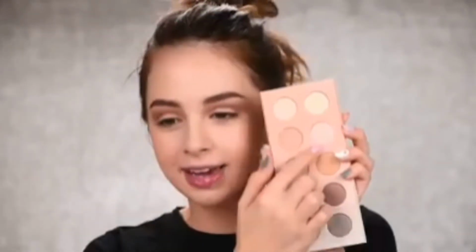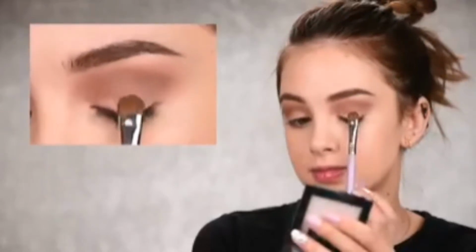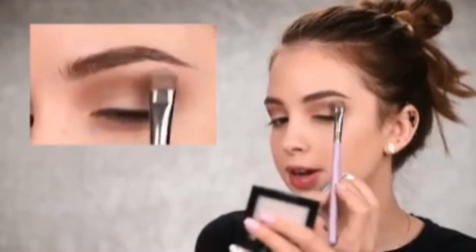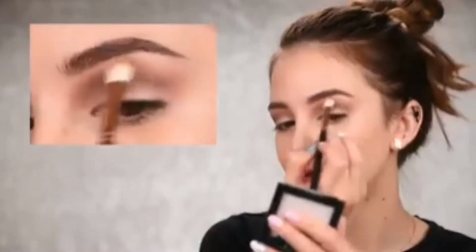Now let's also add some sparkles to the eyes. I'm gonna take this shimmery shade again from that Zoeva palette. It's called Liquid Clock. I'm gonna add it all over my eyelid. Going back to the brush that I used to apply that crease color, I'm just gonna make sure that the shimmery shade that I just applied is very nice and blended. No harsh lines between the crease and the lid color. I'll also add that shade under my brow bone. I'm like sandwiching that crease color.